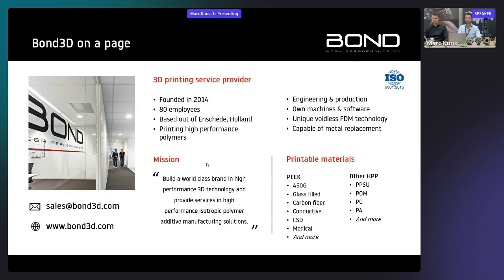Which brings us to the company itself, Bond 3D. We are a 3D printing service provider, so that means that we are selling parts on our own machines. The machines have been developed in-house. We were founded in 2014. We've grown quite significantly, 80 people at the moment, and we are specialized in printing high-performance polymers. We started with PEEK, with the idea that if you can print with PEEK, there's a lot more possible.